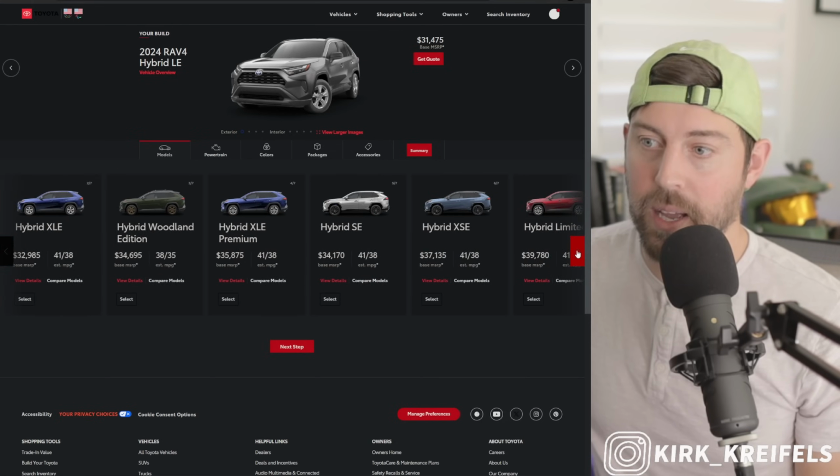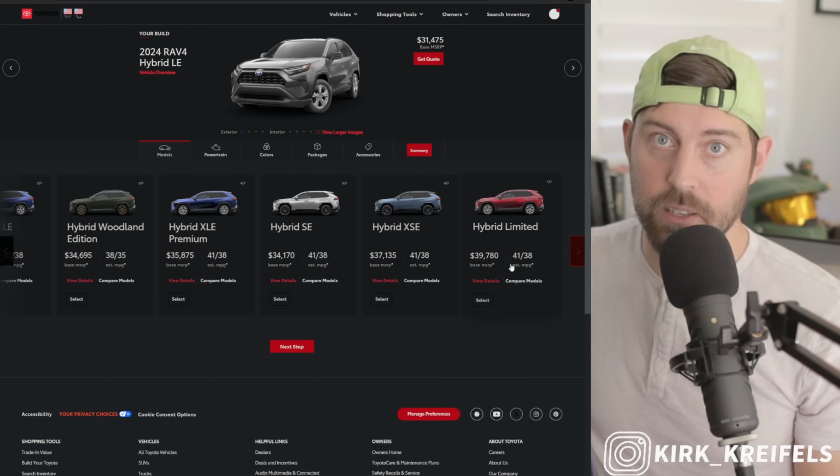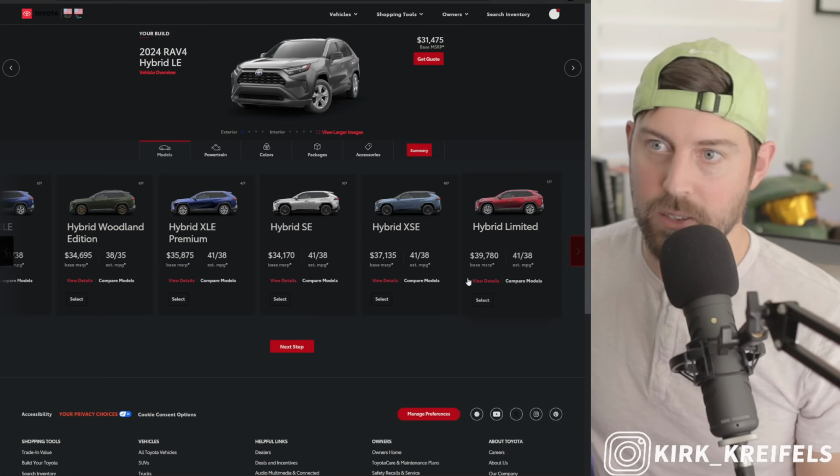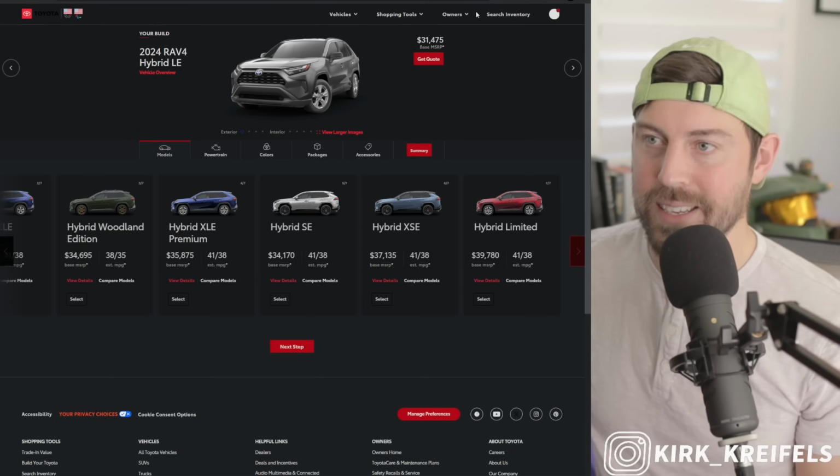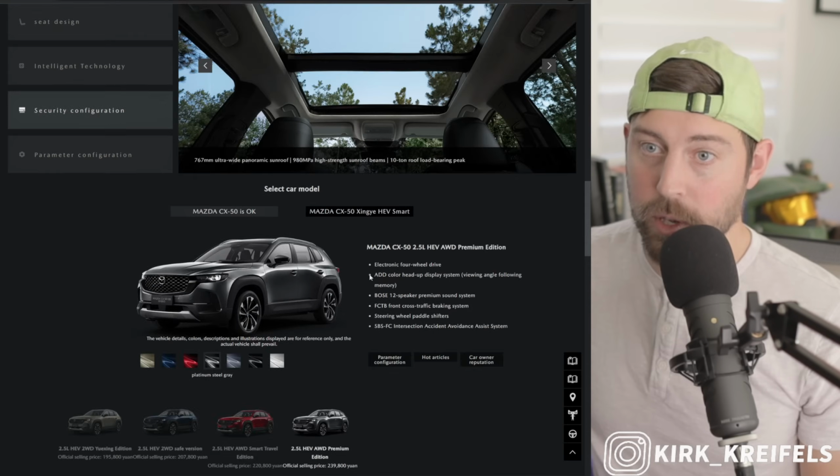And it'll probably top out around $40,000. So about low 30s to about $40,000 I would expect. Yes, it is a little bit cheaper in China, but like I said, a completely different market. You can get it in front wheel drive in China.